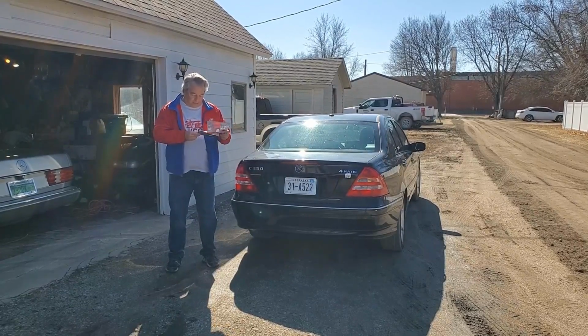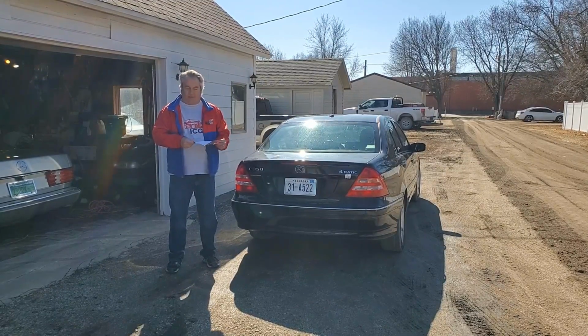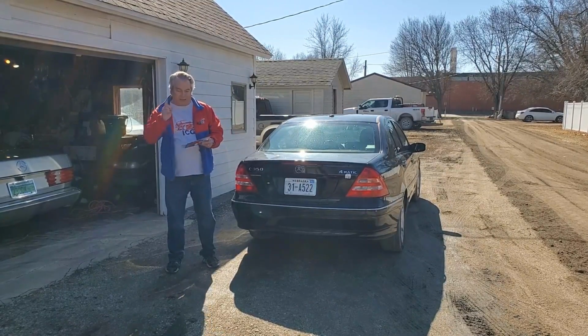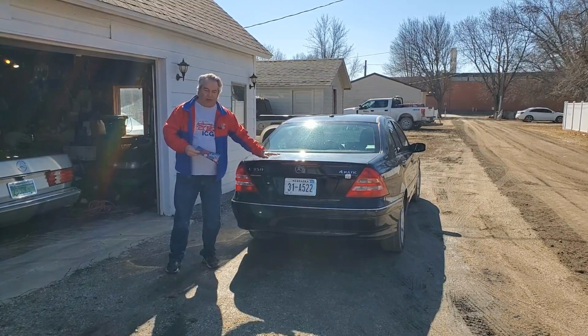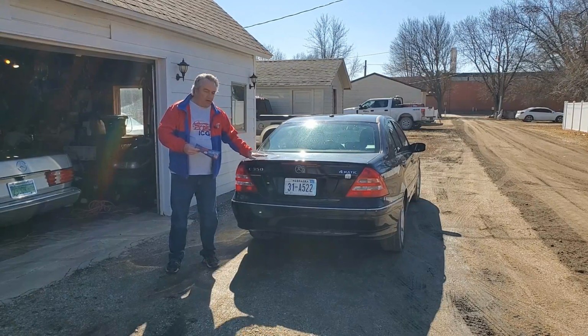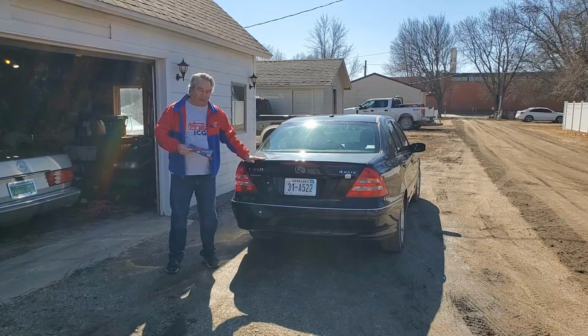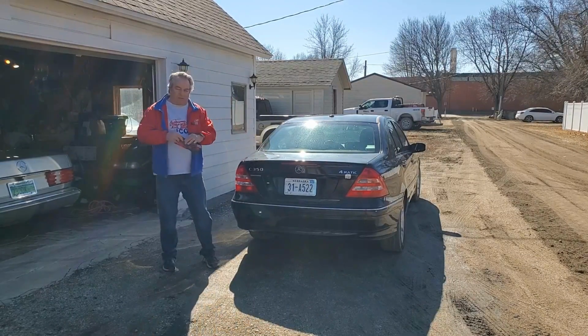So that bill was $1,524.05. But wait, there's more. Now I did pay $1,500 for the car. So I'm in this car now $3,000 for my daughter, and that's about where I was on the Volkswagen EOS. So, but wait, there's more.